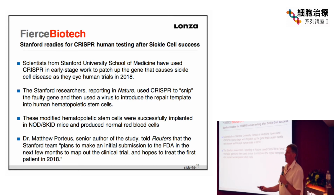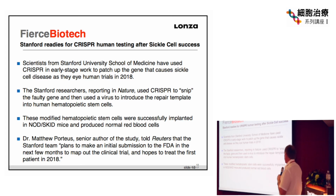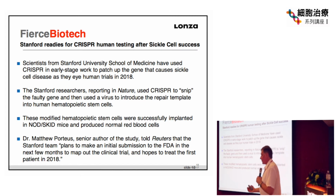They had a very nice, very thorough paper that came out in Nature in November 2016, where they used CRISPR to repair the faulty gene. They snipped the faulty gene using CRISPR, and then they used adeno-associated virus to introduce the repair template into hematopoietic progenitor cells. They successfully modified these cells, enriched them, and then implanted them in NSG mice, and these CD34 cells then produced normal red blood cells. So this looks like a very possible cure for sickle cell disease.